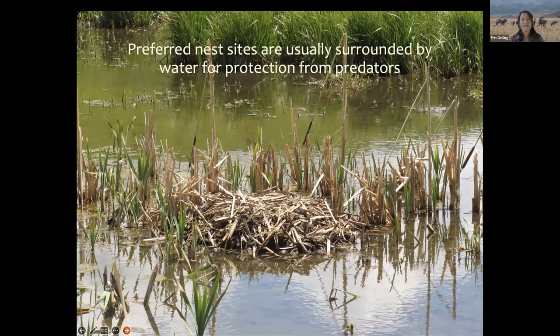So this is a nest that was seen north of Steamboat Springs in Northwest Colorado. And like I said, they like to have their nest surrounded by water. This helps protect their nest from predators. They have long legs, so they can walk through the shallow water to get to their nest. The young chicks after they're born can swim, so they can swim away from their nest when they're ready. But this is their preferred breeding habitat. And you can see also in this photo that they clip the vegetation around their nest, and that helps with visibility so they can see who's coming.